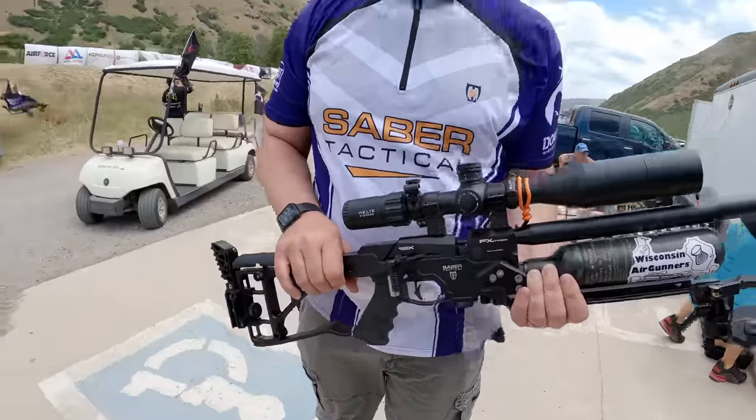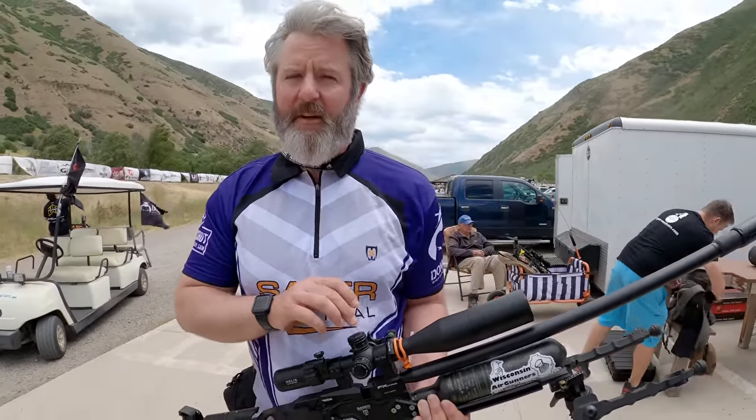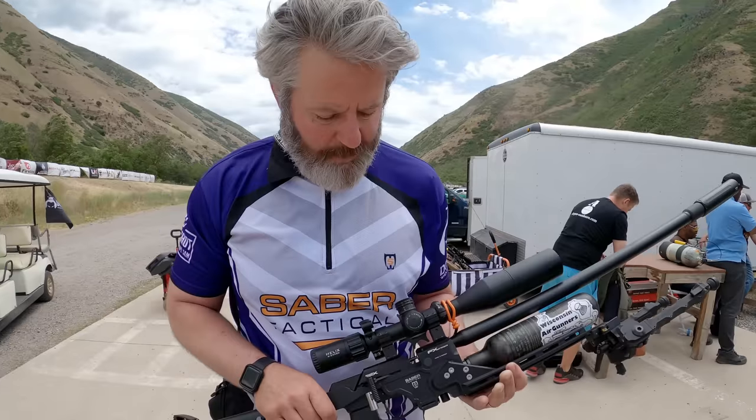I'm gonna spend a little more money for next year for optic. My eyes are getting old. I need a little more magnification, a little more clarity. But I tell you what, for a low-end scope, you get a lot for your money with the Element Helix.